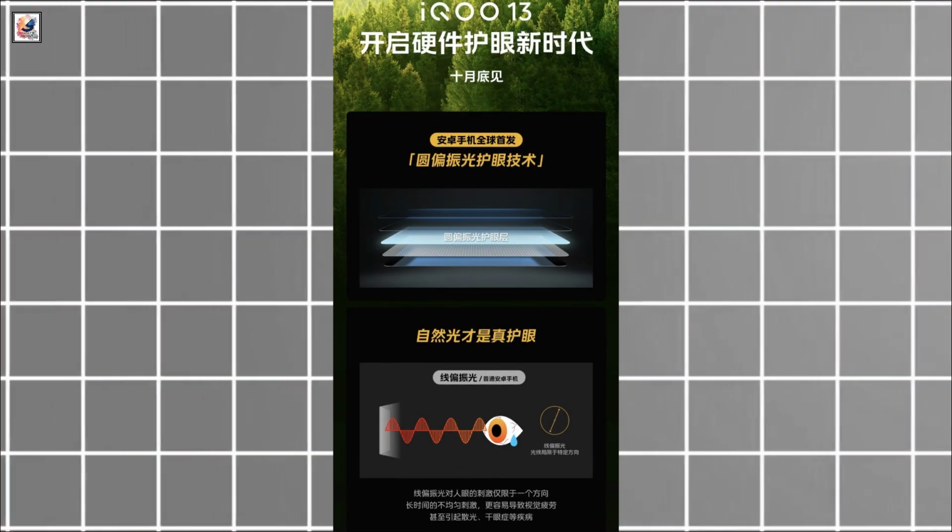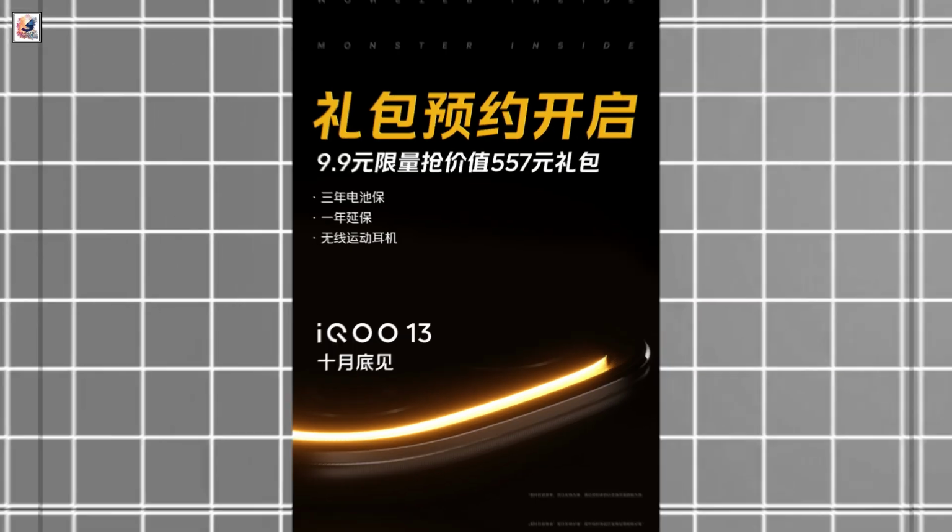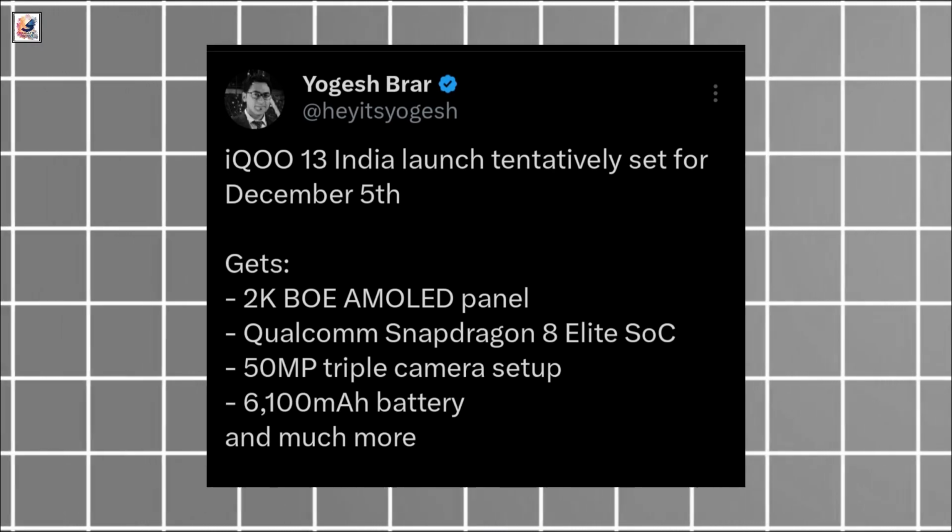iQOO 13 pre-orders begin in China, with an expected launch date of October 30, 2024. The iQOO 13 will be launching in India on December 5.